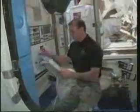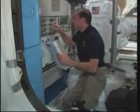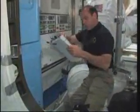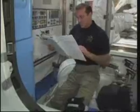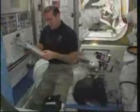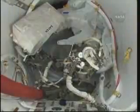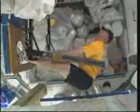This is Rick in the airlock preparing for our EVA-2 tomorrow. He and Clay spent a lot of time today preparing tools and getting the suits ready to go and checking out all the systems and making sure that everything's ready to go for tomorrow's long EVA. This is a picture of the tool setup in the crew lock portion of the International Space Station airlock.